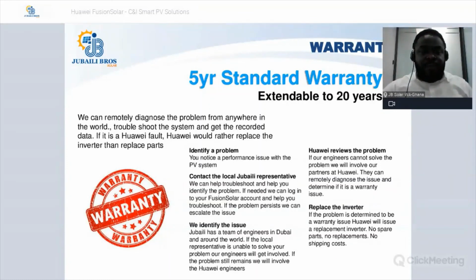And warranty is simple. Identify a problem. Contact the local Jubilee Bros representative in your area. So you are in Pakistan. You bought a Huawei inverter from our branch in Pakistan. You feel that the inverter is not producing as much as it should, and it's a manufacturing defect. Contact our local Jubilee Bros representative. We will identify the issue. You saw when I explained the account management, how we can identify the issues even from our office. Okay, so we just get the password and the username of that installation. We go online and then we can identify the issue. It's an issue that we cannot solve.